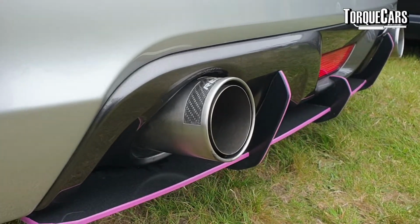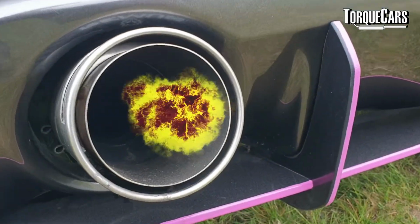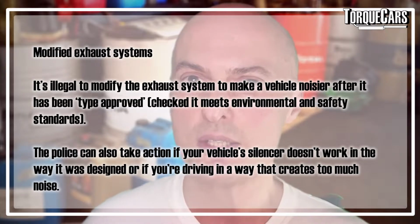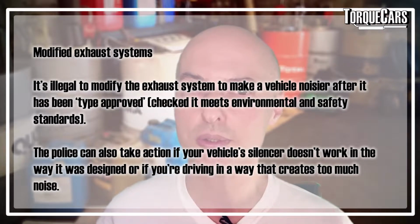So another fairly common mod is the exhaust. People put higher flowing sports exhausts on, and that normally comes with an increase in noise. Now in most areas, if you've adjusted the noise output of the vehicle from what was originally approved on that car, you can fall foul of the law. Here in the UK, there are fairly strict decibel limits that vehicles can emit. It depends on the age of the vehicle, but if your sports exhaust is making too much noise or can be considered a nuisance to others in the neighbourhood and on the roads, then you can find yourself on the wrong end of the law. So be careful when it comes to modifying your exhaust.